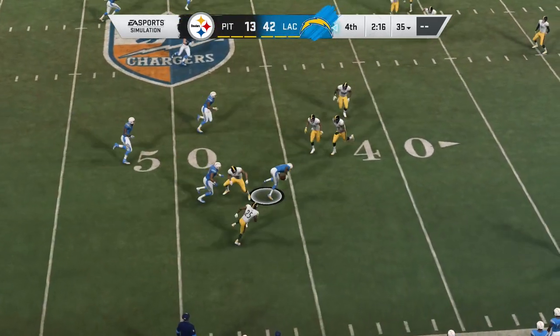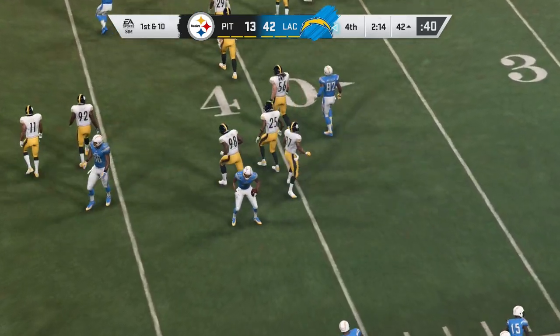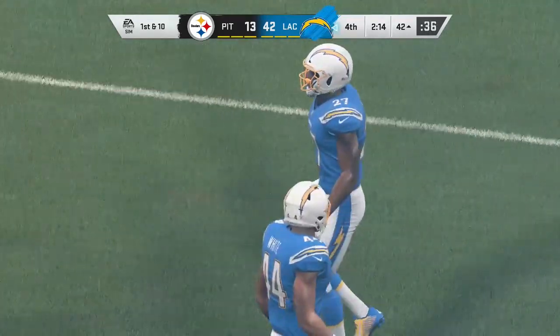And this will not work out. The Chargers able to recover. Now, in the 4th quarter, they felt like they needed the football back. Unfortunately, they couldn't get it.